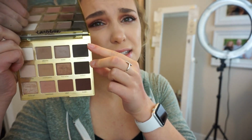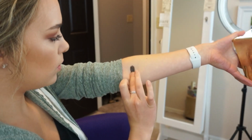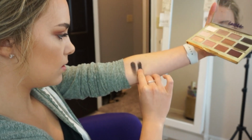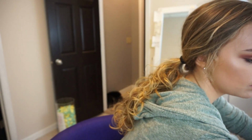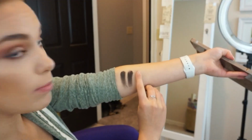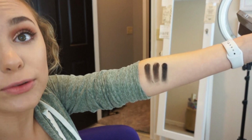So the Tartelette in Bloom has these two right here, and they're honestly kind of the same, so I think I might just swatch both of them. Ooh. So the first one right here is Smoke Show. And then this one is Activist. I wonder why they have two of the exact same. That's interesting. Now we have my Naked 2, which has a black called Blackout. This one has always been an intense matte black. Ooh. So far, that one's blacker.